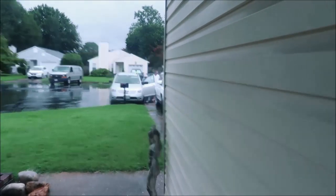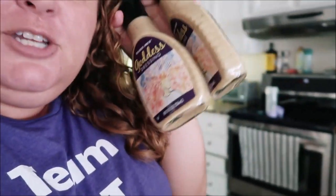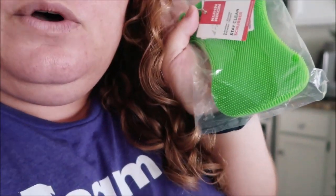Oh my gosh, you guys, my mother-in-law stopped by today. She's getting ready to leave, but she brought me stuff. So we just went over to her house last night, but we were talking about our favorite dressing, Trader Joe's Goddess dressing, and she actually bought me two bottles because it's our favorite, like hers and mine, and she also got me this really cool squeegee Stay Clean scrubber. All right, sorry for the interruption.